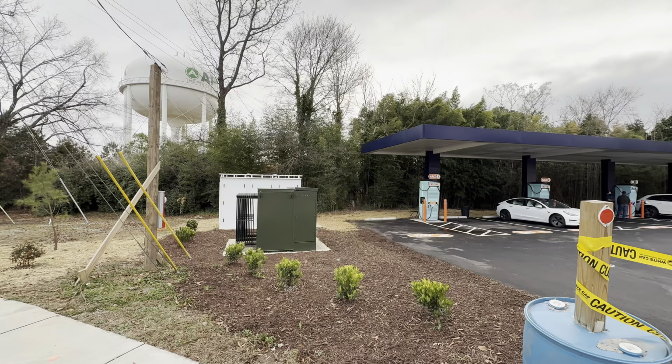As I mentioned, we're in Apex, North Carolina at Ionna's first DC fast charging site that they're calling a Rechargery. And this one actually has a whole shop. I'm going to give you guys a full tour. We're going to charge a car and show you guys what makes this special and why this is a monumental day for DC fast charging in North America.